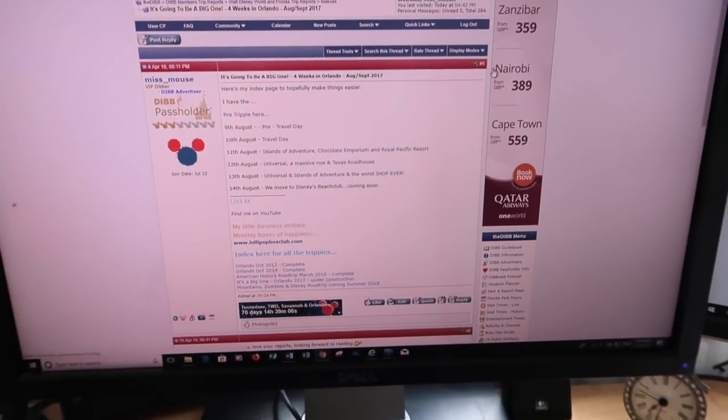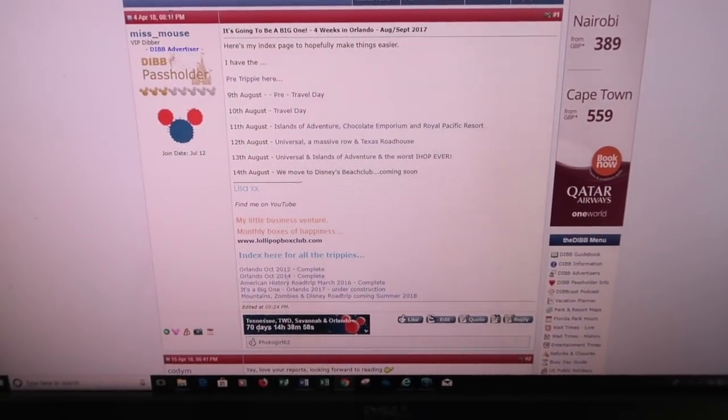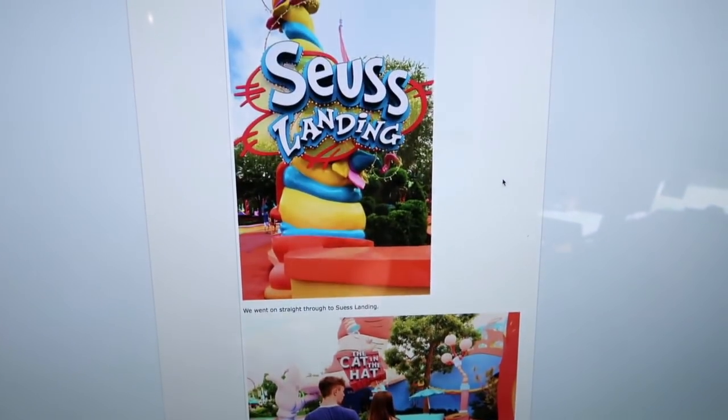But these are my trip reports. The hours that have gone into these is crazy. So I started in 2012, and each time I write up my notes and add my photographs, and then they end up looking like this, and everybody else can read them. I love reading other people's trip reports.